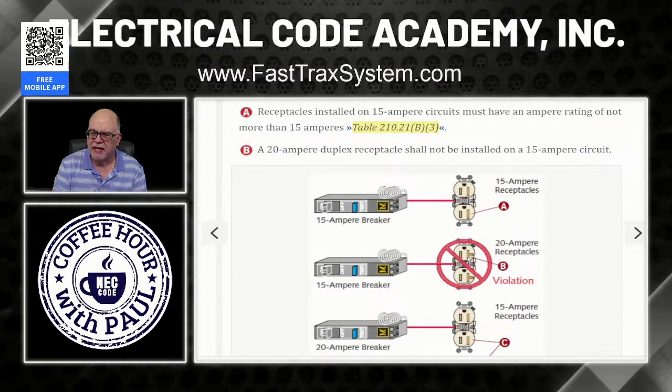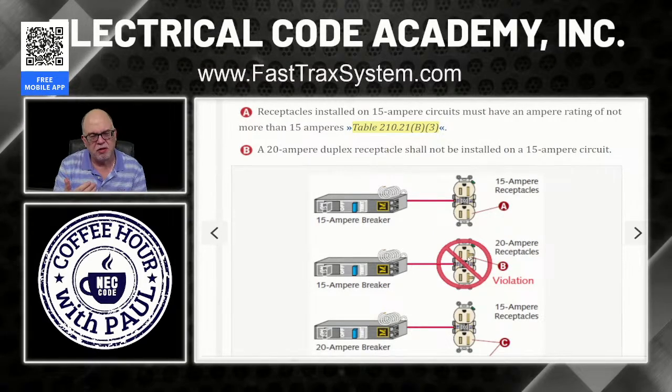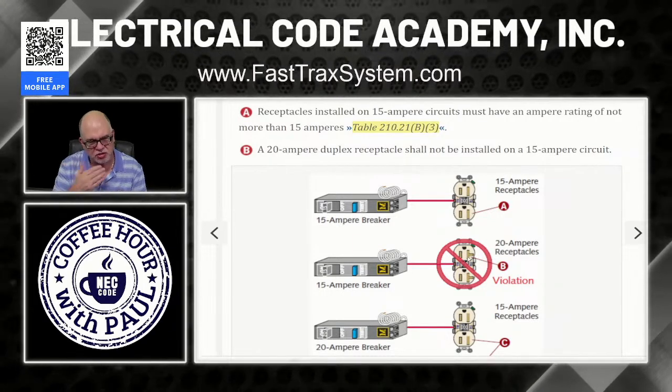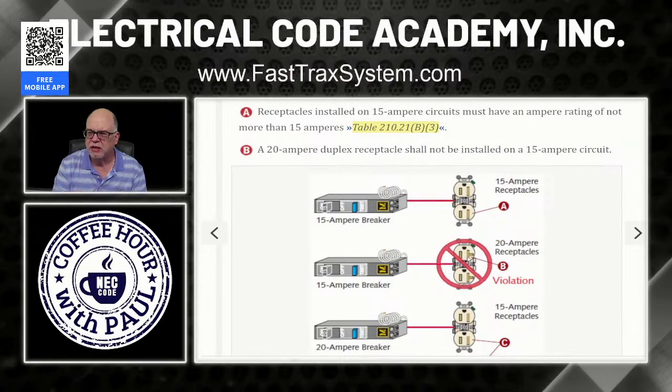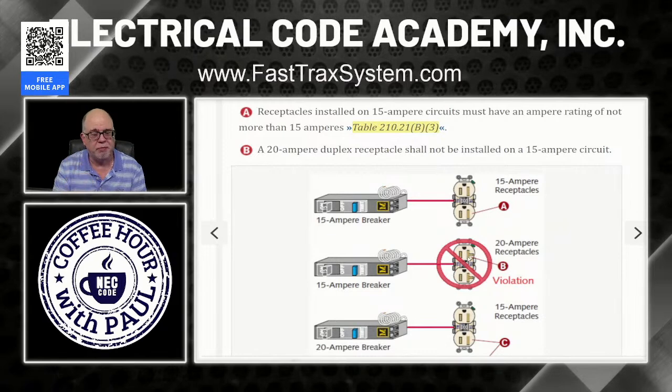And people are like, I don't accept that. Well, the other thing is it sends a message to folks that you can plug things into this 20 amp receptacle and expect to get 20 amps out of it. And you're not. You're only going to get 15 amps out of it before that overcurrent protective device trips off, okay? So the code says we can't do it. So again, don't put a 20 amp receptacle on a 15 amp branch circuit. Put a 15 amp receptacle on a 15 amp branch circuit, okay? Makes sense? All right, let's go to the next one.